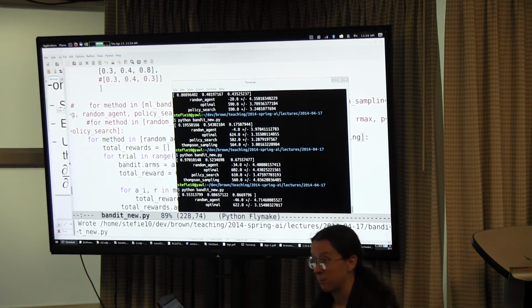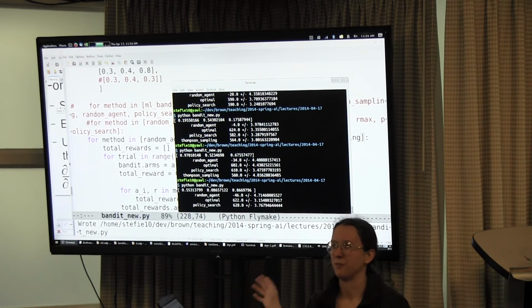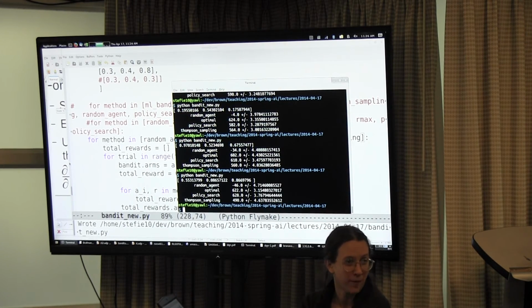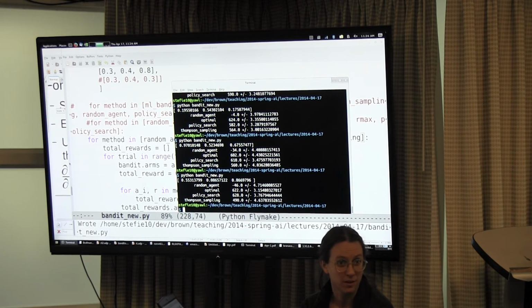Often policy gradient was outperforming Thompson sampling. So I'm going to try running it with a lot of data to really get an estimate of what performs better in the limit. But at least with our preliminary experiments in class, this is actually kind of amazing. The policy gradient is doing really well.